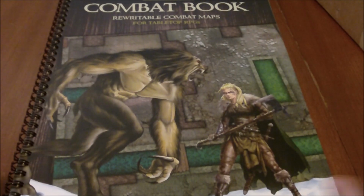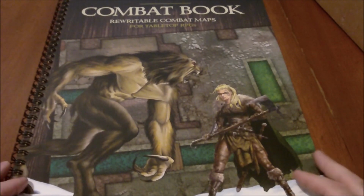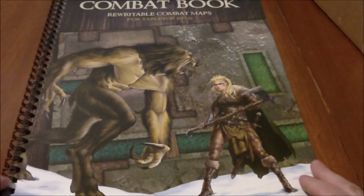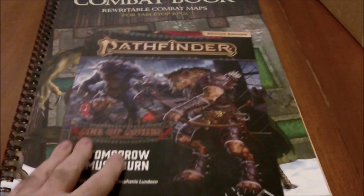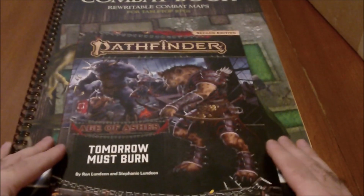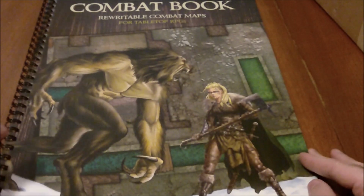So I'm not going to give away too much here in this video because I will be doing a separate one dedicated specifically to this. But this thing is pretty big. That said, it's still smaller than the other flip mats, so as someone who has limited space, this is something that can come in very handy. For scale purposes, here is the Pathfinder Adventure Path book, and you can see just how much bigger this is than that. So this is something that's really, really awesome.